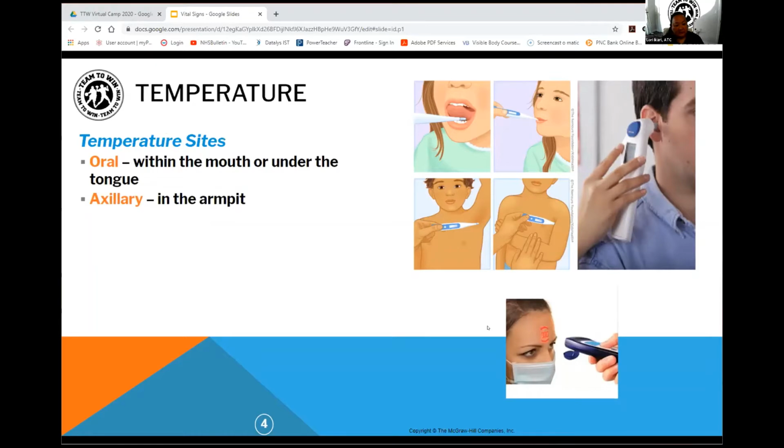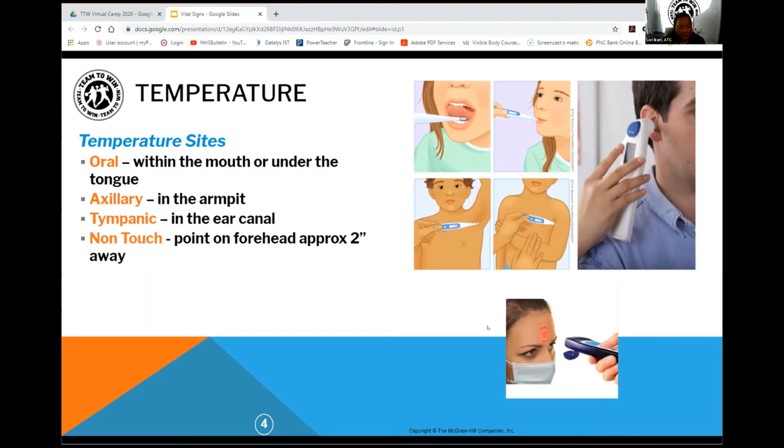Okay, we were at the axillary or the armpit. Not as accurate as the oral. The tympanic: children mainly were having problems with sticking the oral thermometer in their mouth for the entire 1 minute period to get a good reading. So they developed the tympanic. And then there's also one that goes kind of across the body. So you just read it up on the top, and it goes again by the skin. So it's not going to be as accurate. And then we have the non-touch nowadays, where everybody can just shoot it about 2 inches away from your forehead, shoot you right between the eyes, and it gives you a reading of your body temperature.